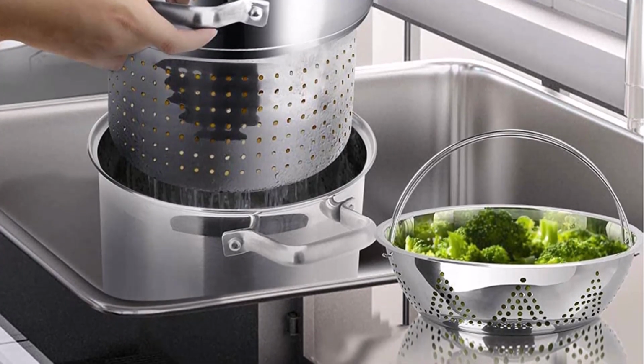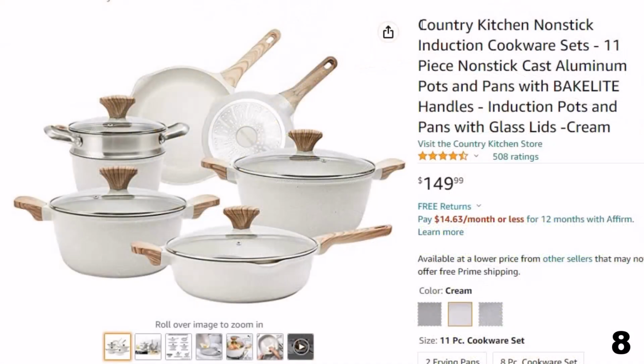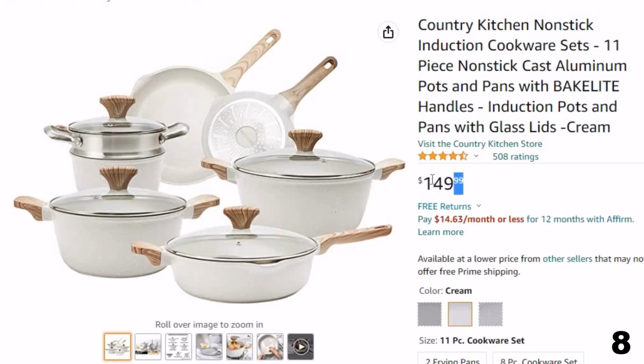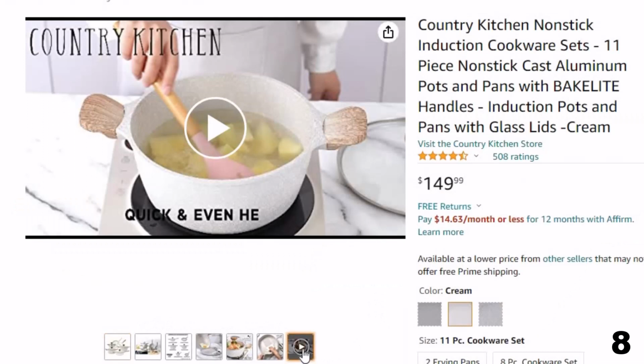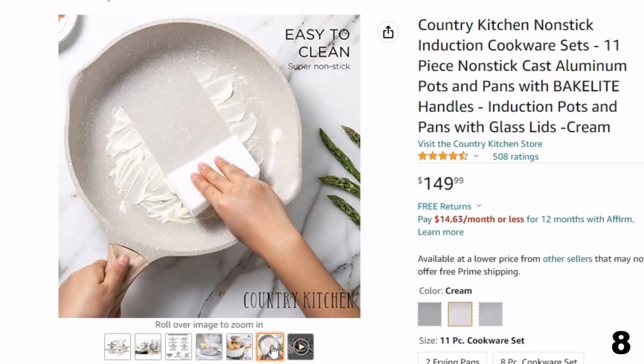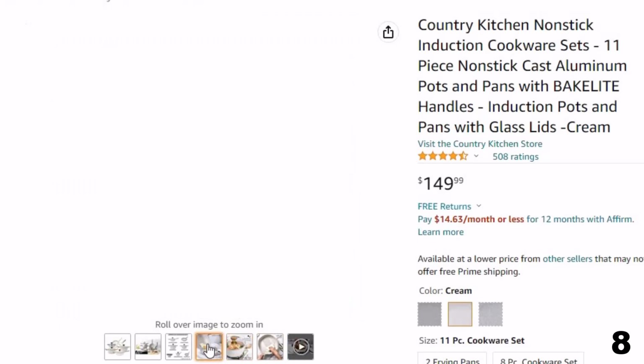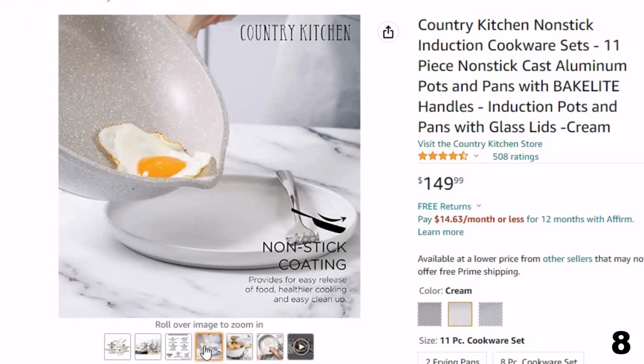The next is Number 8, Country Kitchen Nonstick. Now you can get it at around $150. Features of this product: safe coating. Our cast aluminum pots and pans are non-toxic and safe to use for your everyday cooking. Cookware without the chemicals that can be used as a soup pot, saucepan, skillet or non-stick frying pan set, with superb food release and easy cleanup. Hand wash recommended to maintain the non-stick finish.